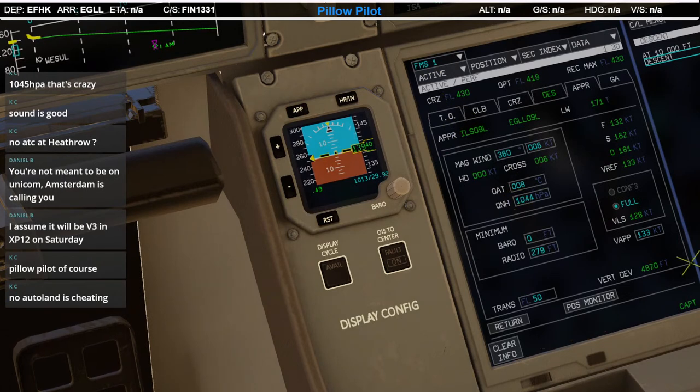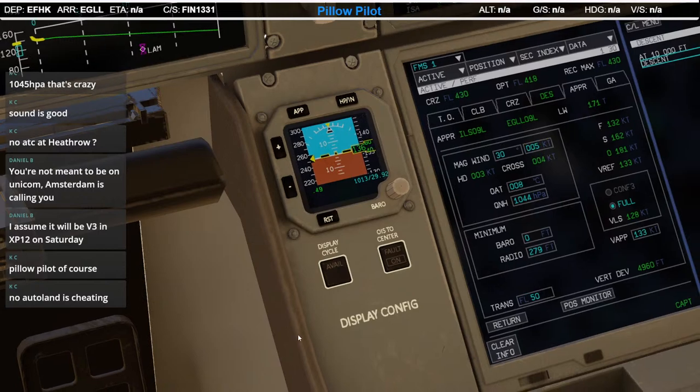Apparently the QNH has changed to 1044. Temperature is 8. Same. Yeah, wind 0305. Okay. Changed slightly then.